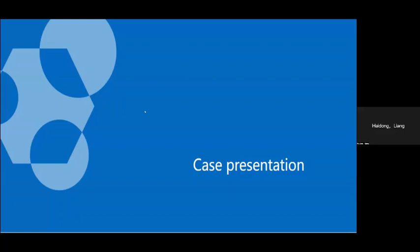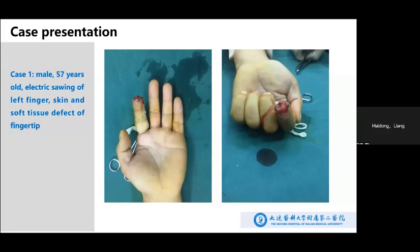Then I will show you our typical cases of using artificial dermis to repair skin defects. The first case is a 57-year-old male with an electric injury of the left index finger and skin and soft tissue defect of the fingertip. The specific process of treatment is as follows. First, debridement was performed within 8 hours after the injury. The day after, once the wound was cleaned and granulation tissue grew well, double layer artificial dermis transplantation was performed in the second stage.